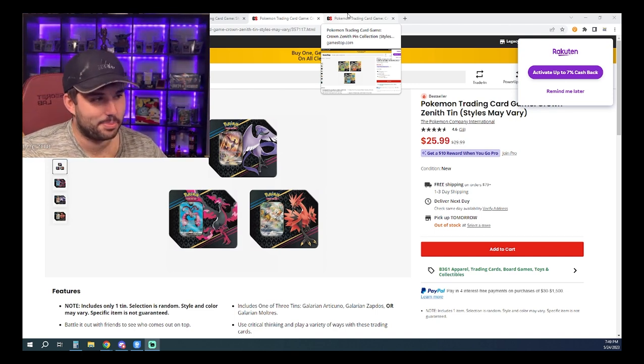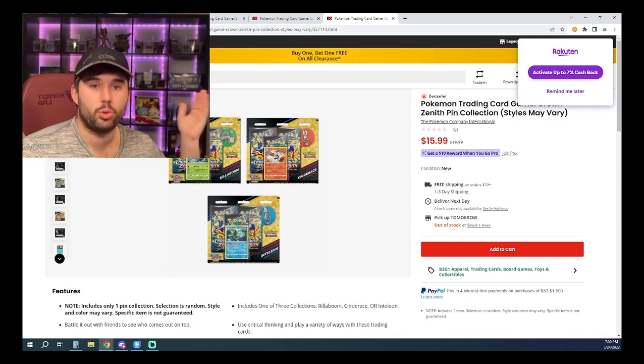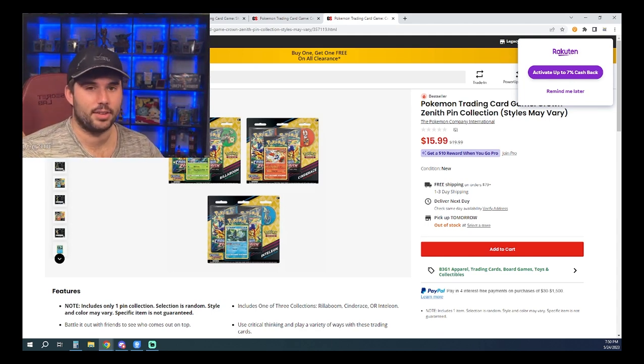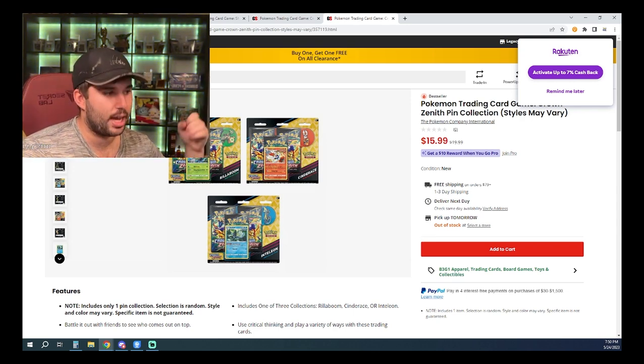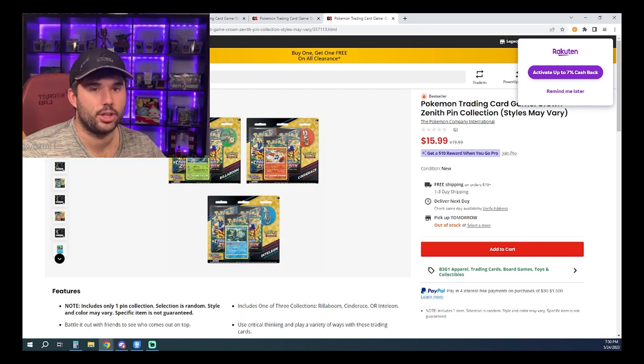Now, the last but not least of the 5 items that I absolutely love, another Crown Zenith product: the pin collections. Pin collections are a really cool, unique item. Crown Zenith, an amazing set. I don't think I have to keep beating a dead horse at this point when it comes to my love for the set of Crown Zenith and the capability it has as a long-term investment. Do the math. $12 is what you're going to be paying for each pin collection. So another phenomenal deal.